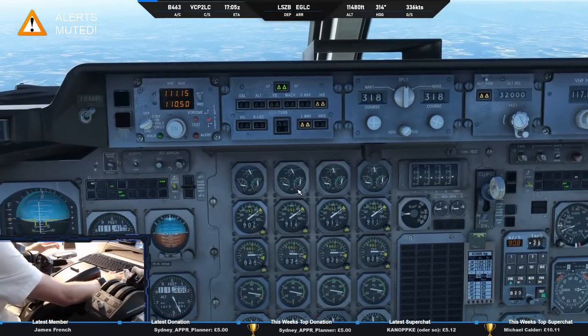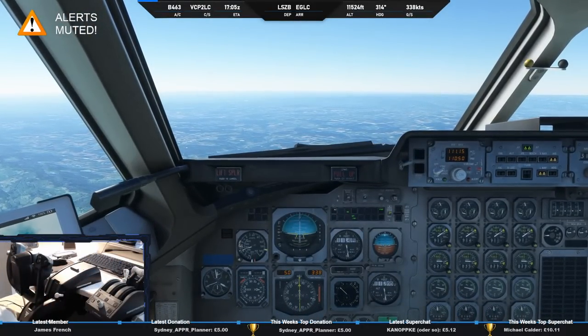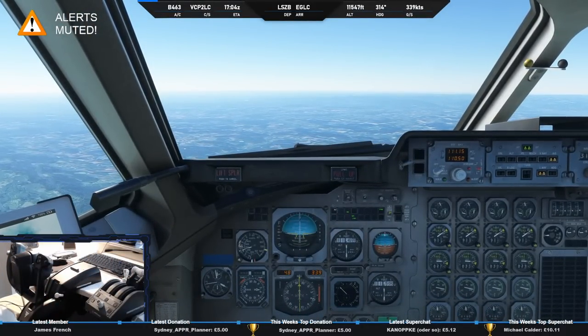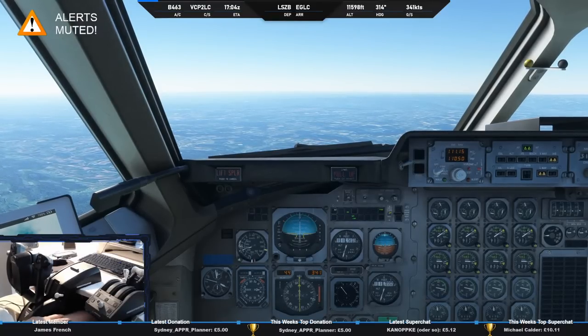So IAS hold, the aircraft's now going to pitch to maintain the indicated airspeed, just like level change in the NG. Airline is 88% and then plus 1% every 5,000 feet. Oh, very cool, looks good. Thank you.